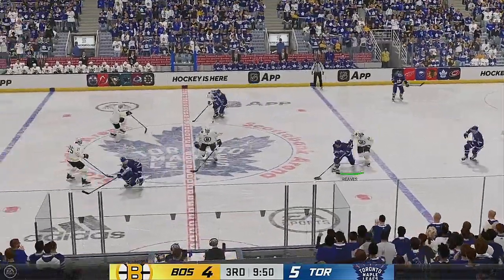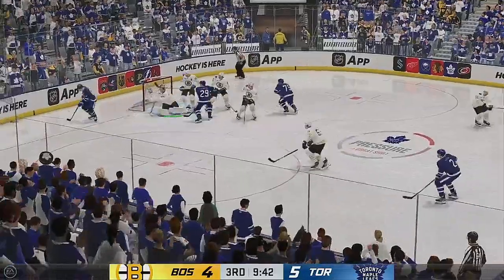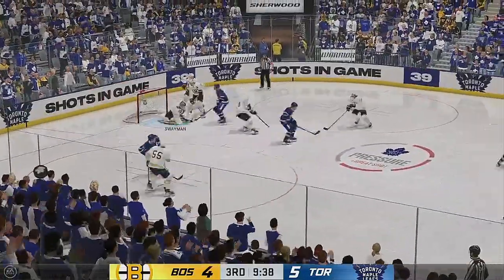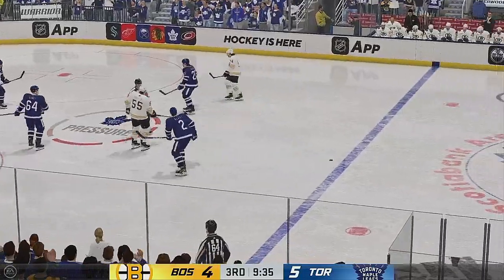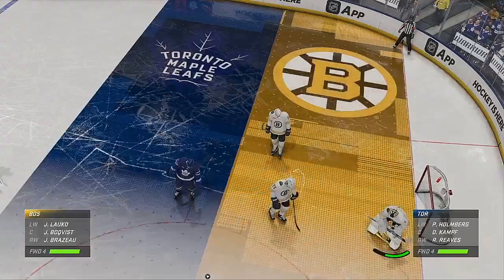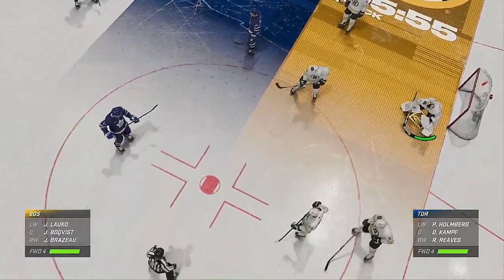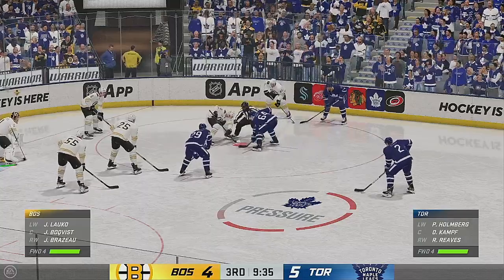They take possession as he locks them up off the faceoff. Centering feed! And he denies that great opportunity there. Goaltender covers it up and we'll get a reset here. Boston's failed to convert on scoring opportunities, and lots of them, here in this third period.